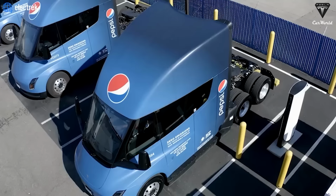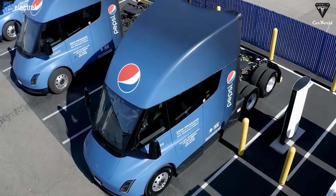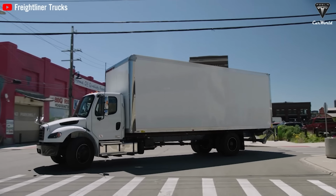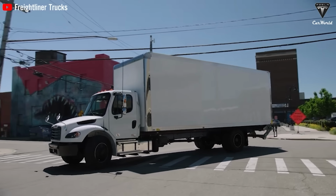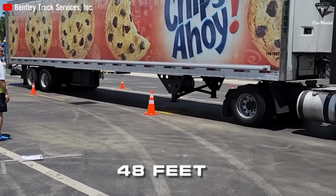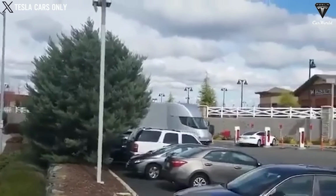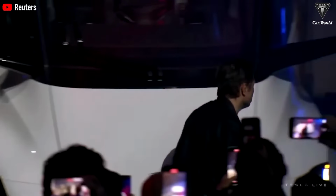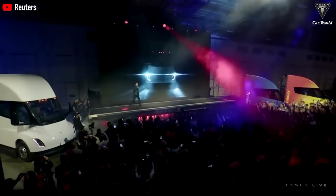Additionally, when entering the European market, the dimensions of the truck need to undergo minor adjustments to comply with the standards there. In the United States, the minimum length limit allowed for tractor-trailer combinations is 48 feet or specific state regulations. However, the maximum length limit according to regulations in Europe is 61.5 feet, which seemingly requires Tesla to reconsider its prominent bullet-shaped design to enter the market.